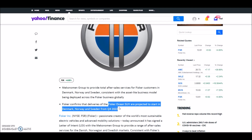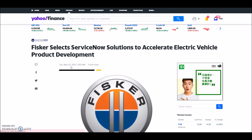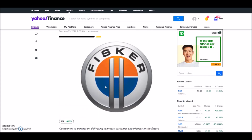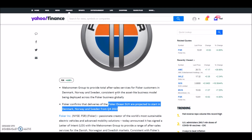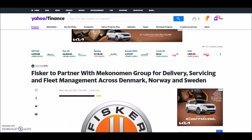Another news item also came, I think on the 25th of May, that Fisker selects ServiceNow solution to accelerate electric vehicle product development. So it has signed an agreement, though again, not a big agreement. The agreement includes Fisker's purchase of ServiceNow IT service management and service asset management solution to deliver a seamless experience for Fisker employees. This is not big news to drive the share price higher, but it is a good one. And again, it confirms that it is coming in Q4 2022.